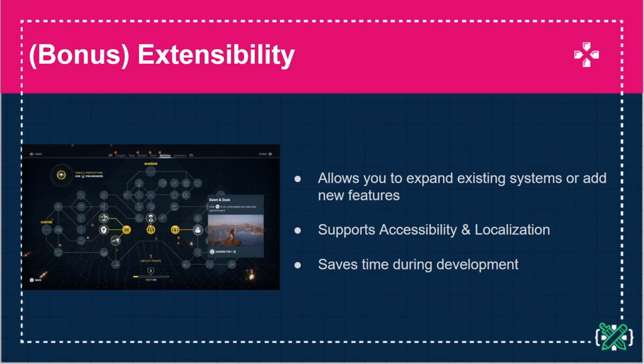If you're designing a skill tree, and you think there's any chance that you're going to be adding new skills, you'll want to leave some room to be able to add new skills, maybe in a DLC. So they've done that here. There is some room to expand on this menu.